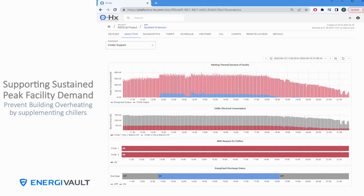The second event illustrates the sustained peak, or our second example. We can see a sustained peak here running for a reasonable period of time, which is completely delivered by the EnergiVault discharge. And you can see from the second trace here that the chillers remain constant, again demonstrating that that peak is delivered by EnergiVault and that those chillers can be run at a steady state at their most optimum condition.